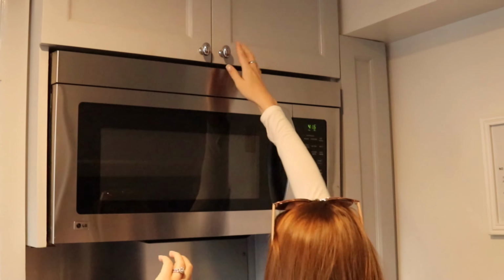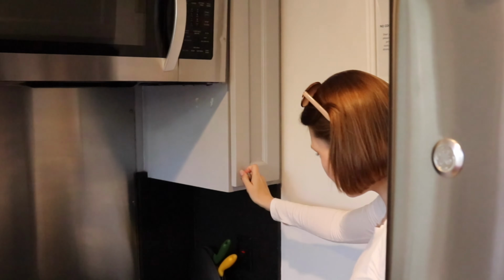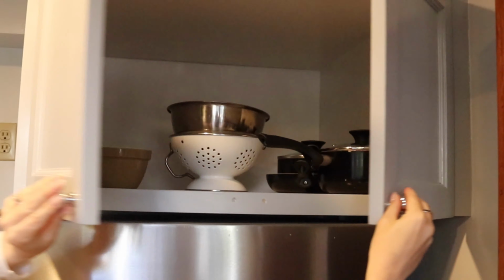I don't think there's anything up there. Also, I'm really short, so even if there was. And like a measuring cup. So there's like some basic stuff in here. And you got plates and stuff over here. There's one more drawer. Oh, here's some more pots. Perfect. And then they have some drinks in the fridge as well.